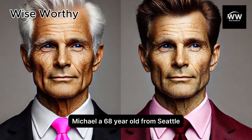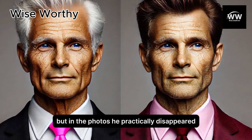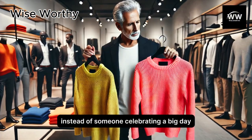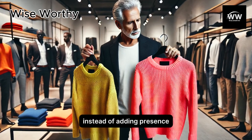Michael, a 68-year-old from Seattle, wore a light blue suit to his daughter's wedding. But in the photos, he practically disappeared. "I looked like part of the background instead of someone celebrating a big day," he joked. The issue? The soft pastel washed him out instead of adding presence.